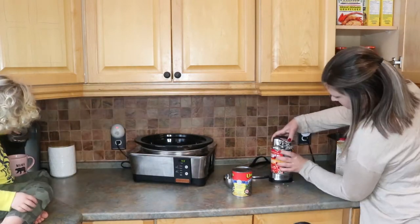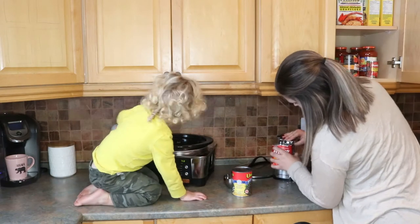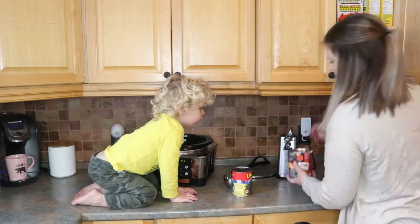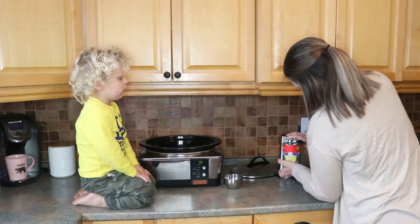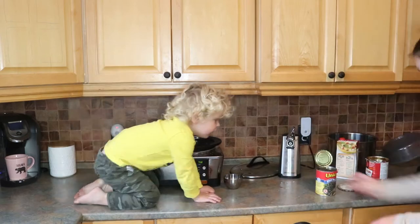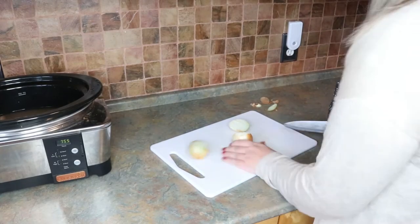Out the window it's starting to snow, and I realize this recipe is super easy and quick. It makes a huge batch. I always fill up my crock pot right to the top just so that I can freeze some. We can have some for quick easy meals as well.